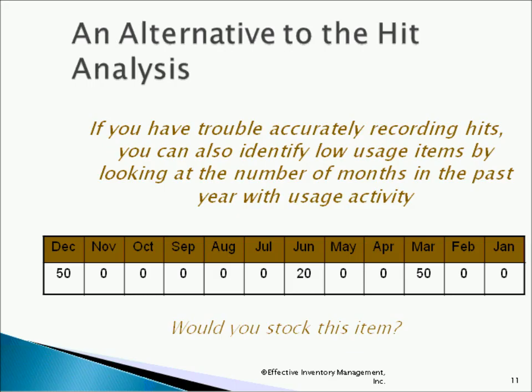You can easily scan your inventory with a report generator or download your data into an Excel spreadsheet, and look at the number of months, I should say, within the past 12-month period a particular item has had usage, the number of months in which an item has been sold. This particular product, we sold 50 in December, 20 in June, 50 back in March. We had usage in 3 of the past 12 months.